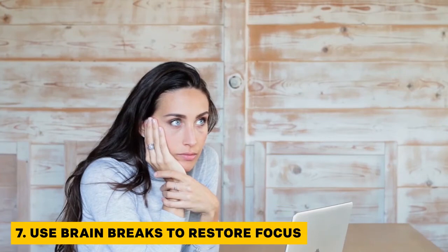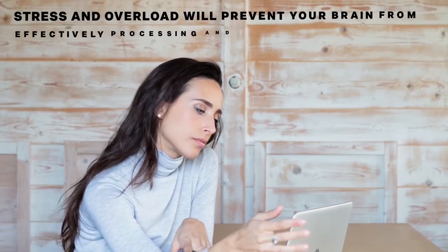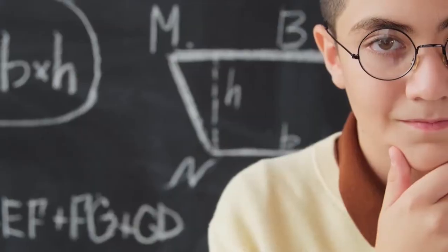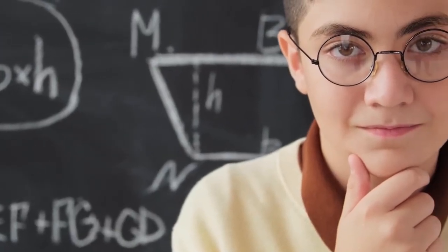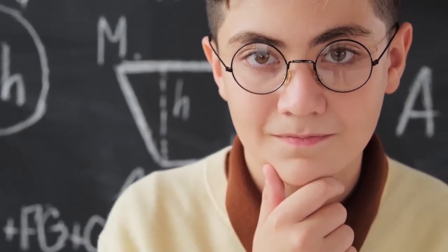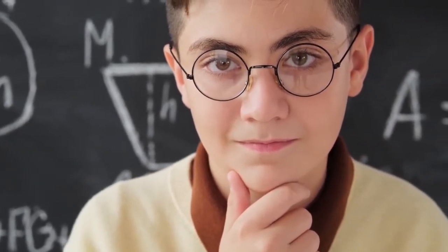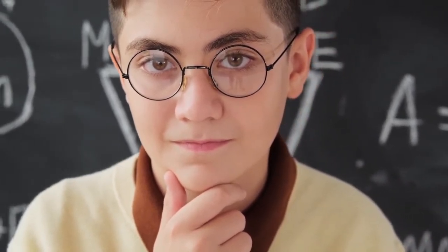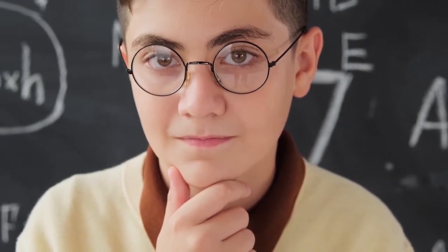7. Use brain breaks to restore focus. Information overload is a real thing. In order to learn something new, our brains must send signals to our sensory receptors to save the new information, but stress and overload will prevent your brain from effectively processing and storing information. When we are confused, anxious or feeling overwhelmed, our brains effectively shut down. You can see this happen when students listening to long, detailed lectures zone out and stop paying attention to what's being said. They simply aren't able to effectively conduct that information into their memory banks, so learning shuts down.